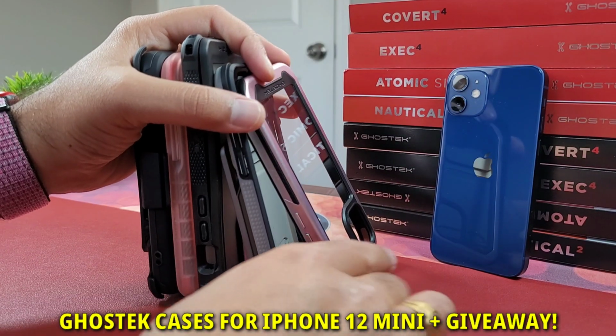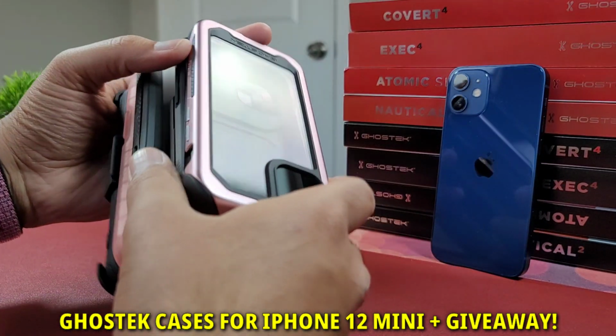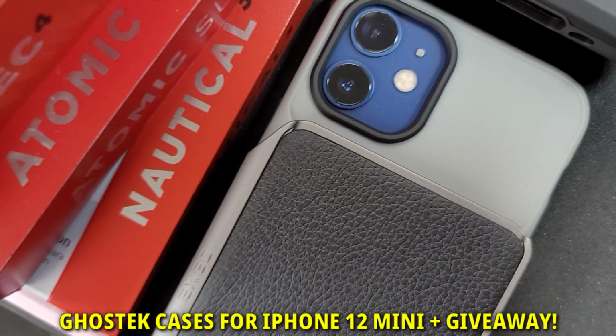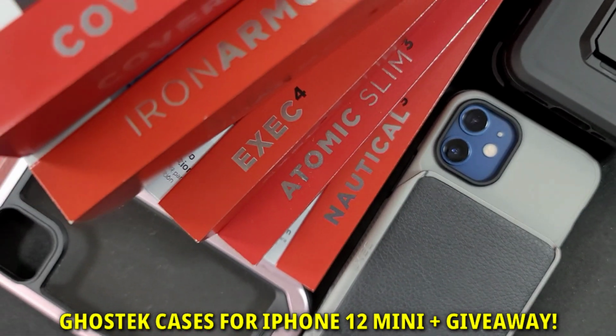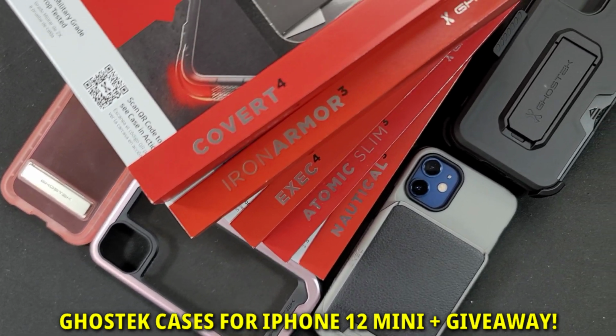Ghostek, a company who has its name established in smartphone cases and accessories, sent out their whole lineup of cases for iPhone 12 to provide my unbiased opinion, and in today's video I'm going to do a quick demo and review of each of their cases, starting from the cheapest to their most expensive cases.